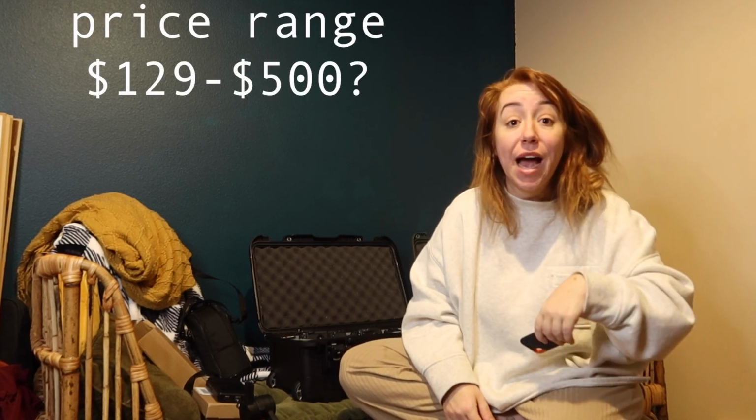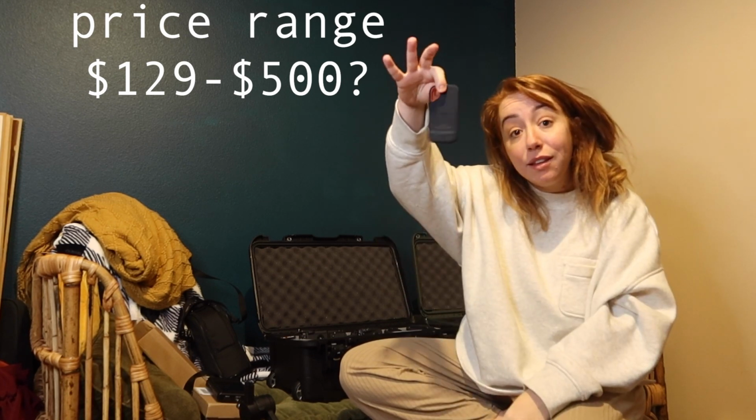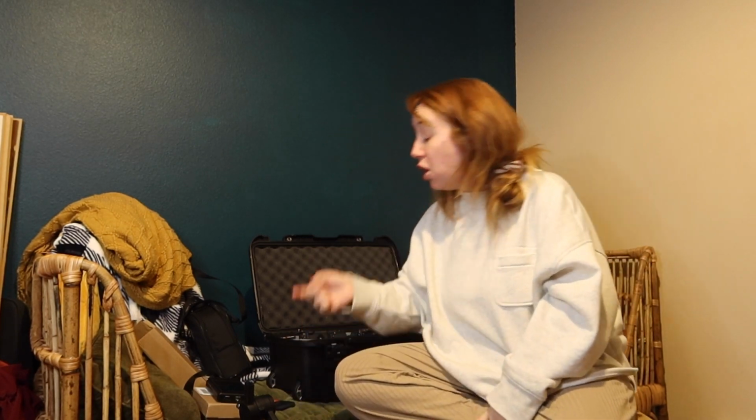So if you want a good hard drive but you don't want to buy it and you want your husband to buy it, or your mama or your dad, awesome hard drive right here. Just saying.